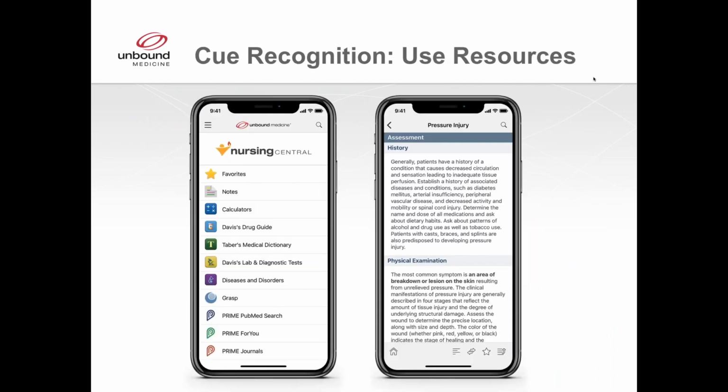Now, resources. The National Council mentioned resources. I've been using Nursing Central for a long time. There are others that you can use, but I've really liked this because you can search for a term and come up with all kinds of related information for whatever you're doing, whether it's medications or, in this case, I just searched for pressure injury and got information about what you would need from a history, what you would need from a physical exam.